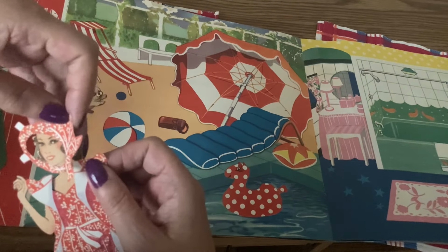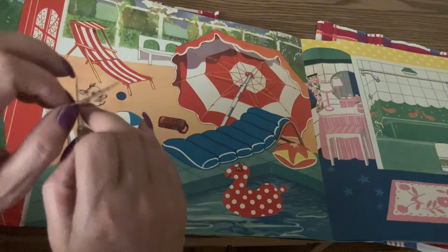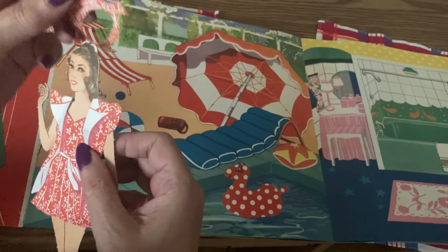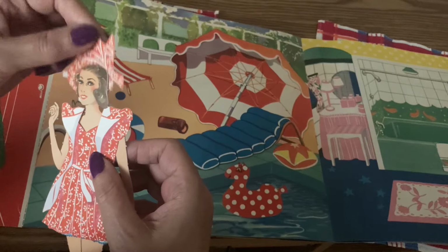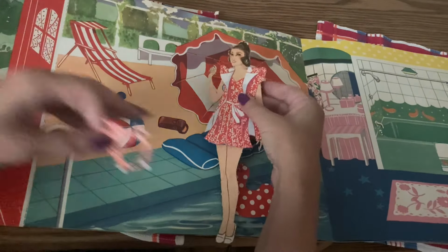Maybe go around her head? I think it's a kerchief. You want to rip it? No. I should have thought about this before I did this. And I did. How would that attach to her head, though? She's got a matching accessory. The pool.